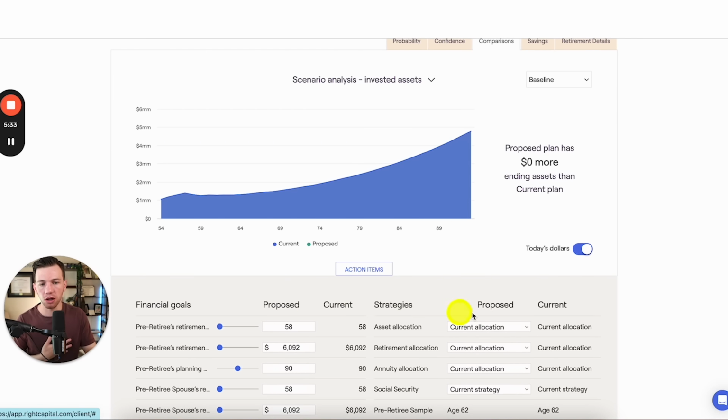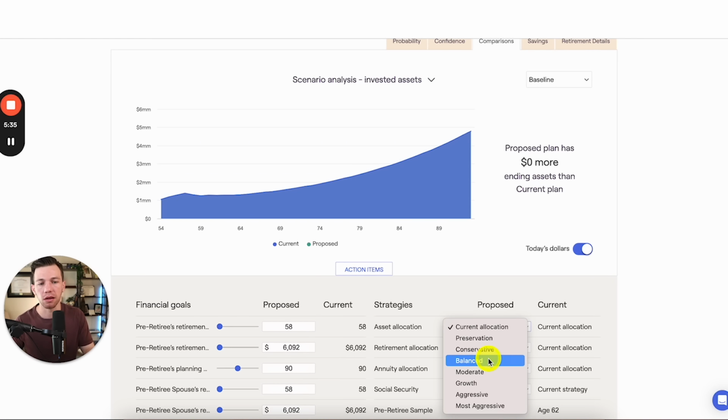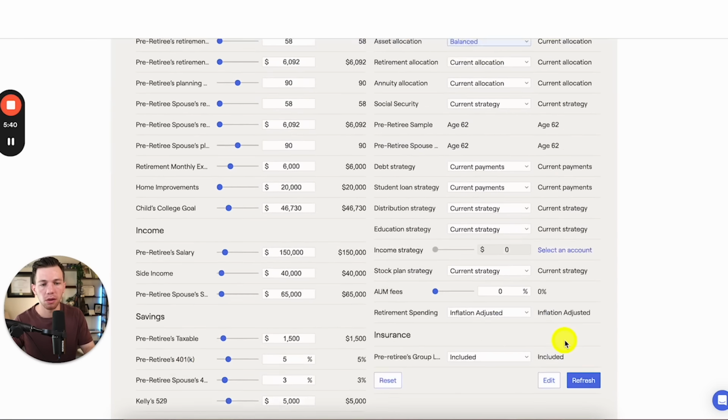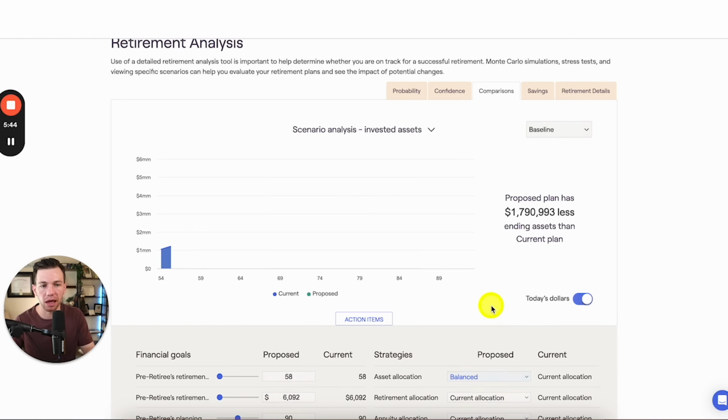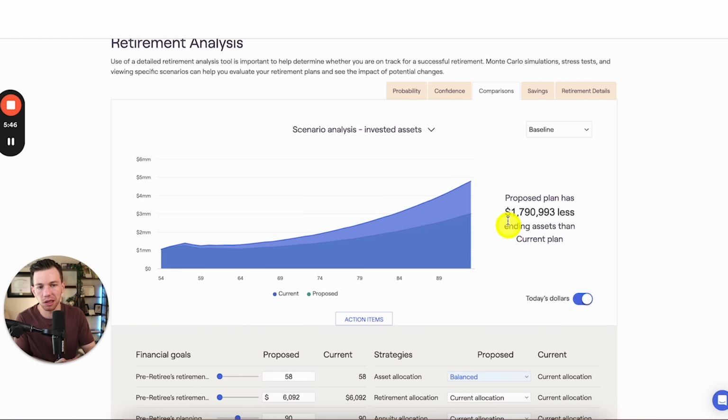So the first thing I'll do with a couple is I'll say, what if you're unlucky? I'm not saying that's going to happen, but you said you want to retire at 58. What if it turns out markets just don't do well and it's more of a balanced approach? Well, how does that change the plan? Well, it's a big difference. I mean, it's 1.8 million fewer dollars from just shifting your growth rate from about 7.5% to 6%. They're still okay, but that's the first toggle.